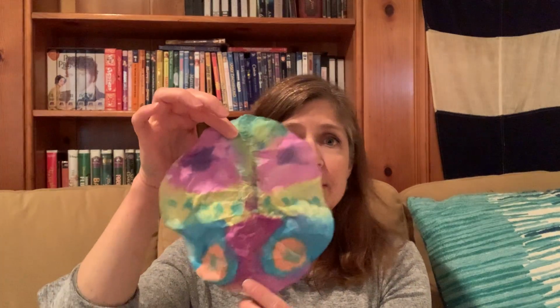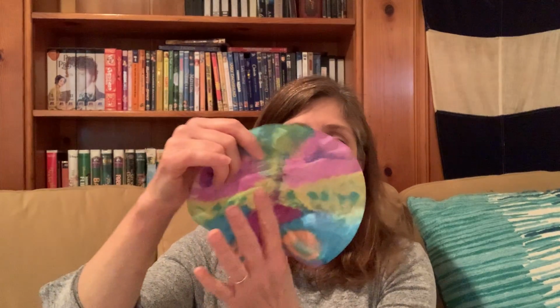I'm going to show you real quick. I take it, it's a circle, right? And I clamped it down like this. Is it starting to look more like a butterfly already? And I used a clothespin. And there you go.